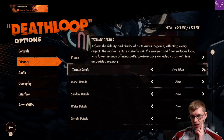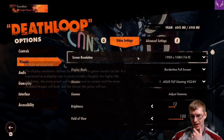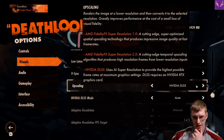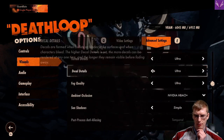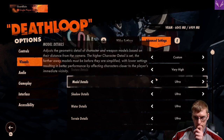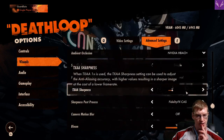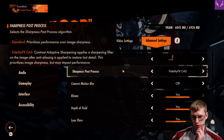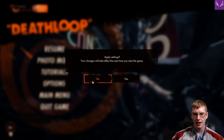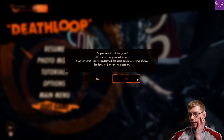So the way we're doing this is, very high. We are doing some minor tweaking to the settings just to see what we get. Now, I did have another thing on. Yes, that's it, NVIDIA DLSS AI support resolution. I don't know why my VRAM was so high before. I can't figure out what I had it set to. Oh, I know what it was. I had ray tracing turned on, I think. Sunshadow simple, fidelity scarce, camera motion blur off. Right, so we'll go with that. Quit game. Yes. Right, we'll see how that goes.